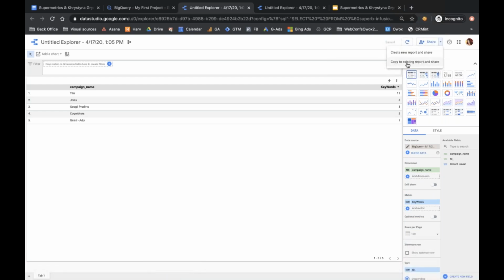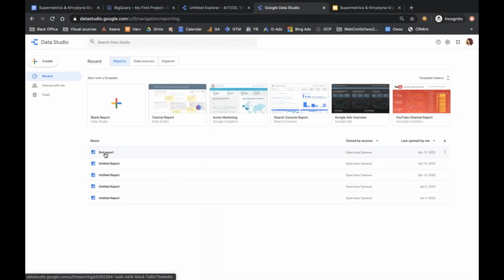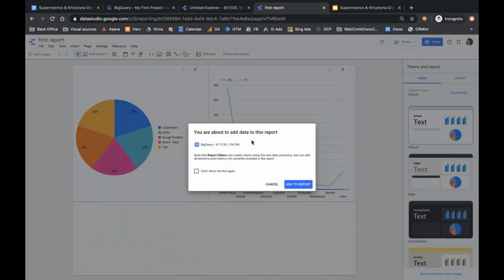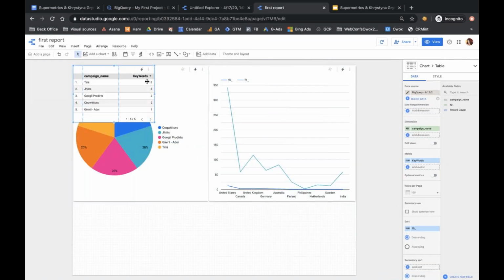And then I click on Share, and I can copy this table to an existing report, or I can create a new report. I'll see if I can copy it to an existing one, if I previously created a report. So it's been copied here. And if I go to Data Studio and I open a report, I can press Command V. We should click on Edit at first, and normally I can copy this data, add to report. So here I have my table from BigQuery in my Google Data Studio report.